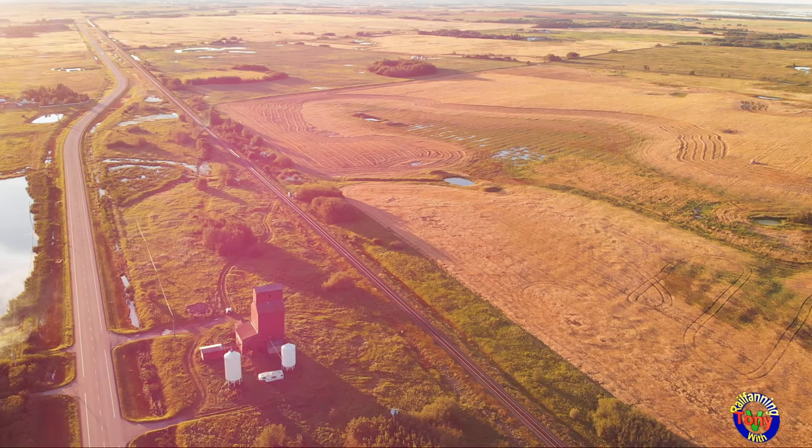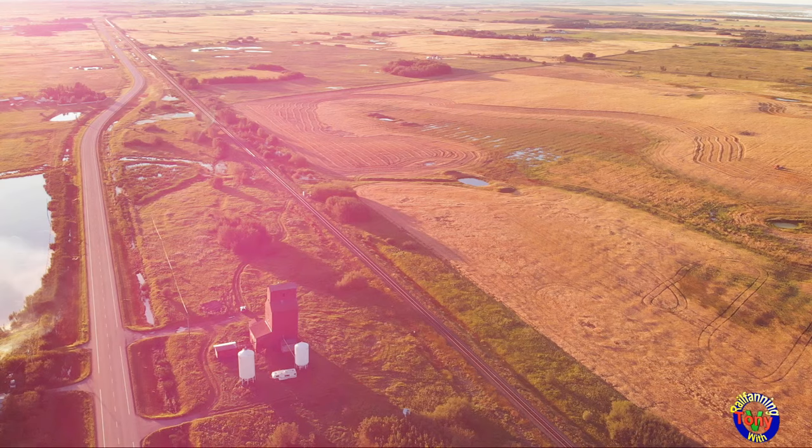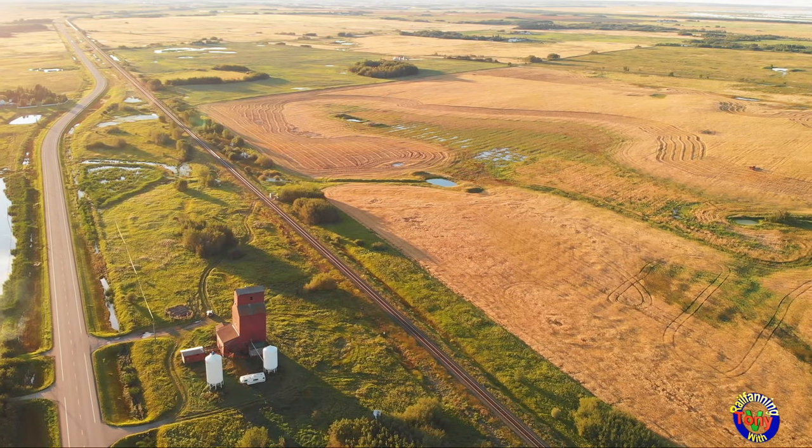Shonts elevator, one of the oldest elevators left standing in Alberta on an active rail line. Located just a few minutes east of Tofield, Alberta. We will have more on this in just a few moments.